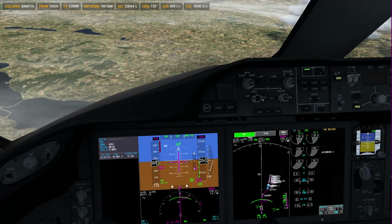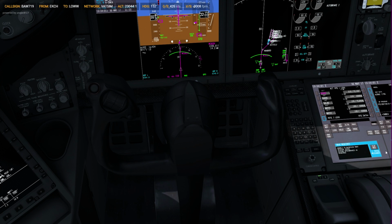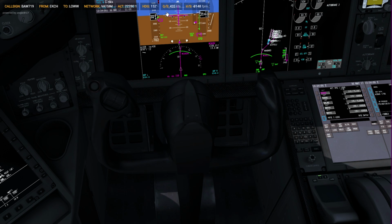We'll speed brake a bit because we'll be able to reach that speed. Yeah, it's going to tell me that anyway.